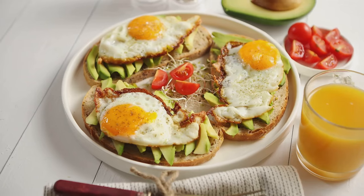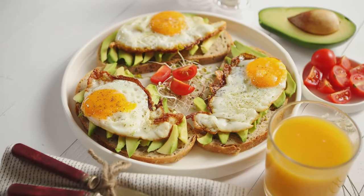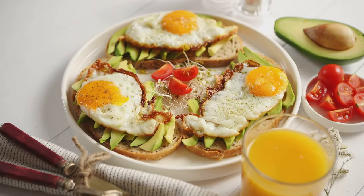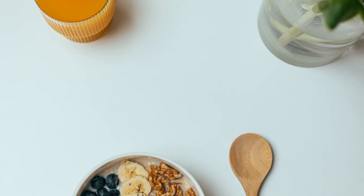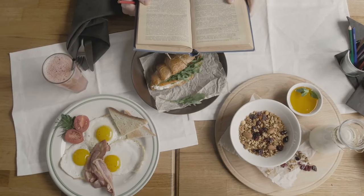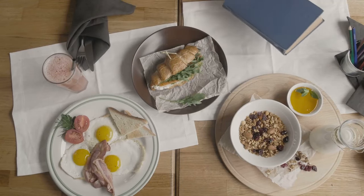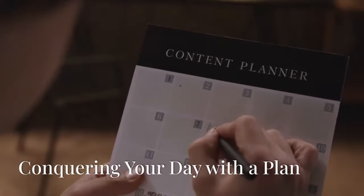Think whole grains like oatmeal or whole wheat toast, protein-packed eggs or Greek yogurt, and healthy fats from avocados or nuts. These foods provide sustained energy, keep you feeling fuller for longer, and help stabilize your blood sugar levels. And here's a pro tip. Prep your breakfast the night before to save time in the morning. Remember, a healthy breakfast is an investment in your health and productivity.